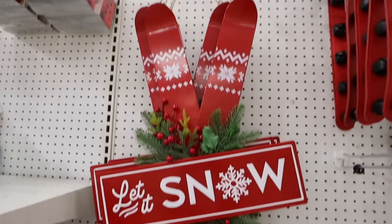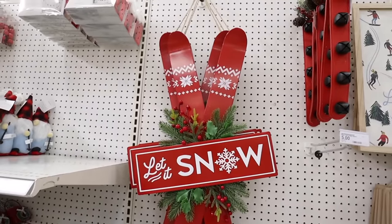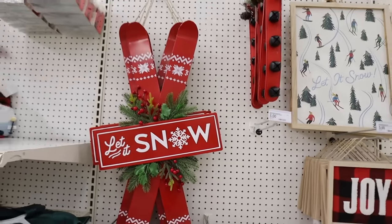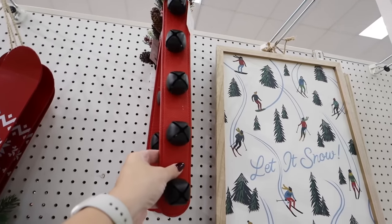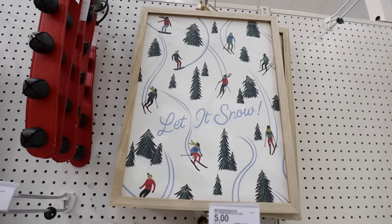Look at these skis. These are metal. Those are cool. Those are big. Those are $20 and it just says let it snow with the greenery. Also love the Fair Isle print on the skis. Right here they do have this bell door dangler. It's kind of like a reindeer collar. That's $10.